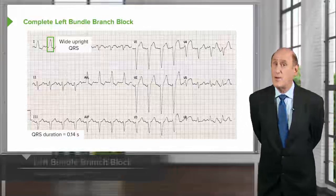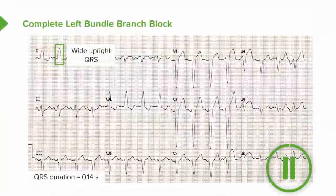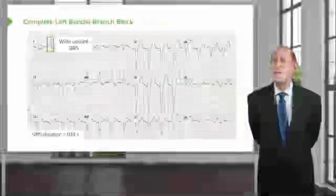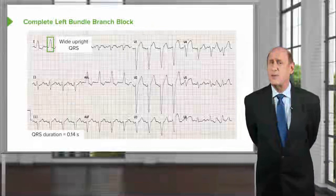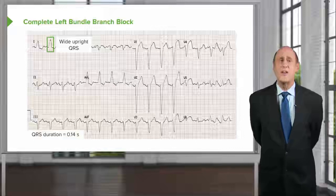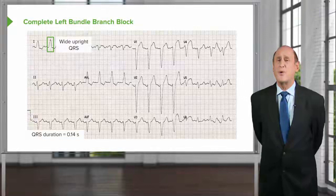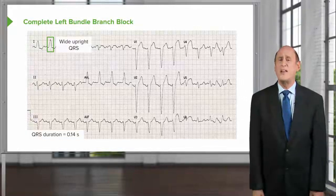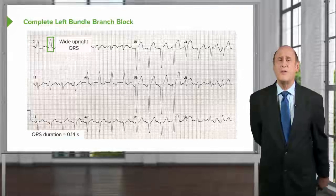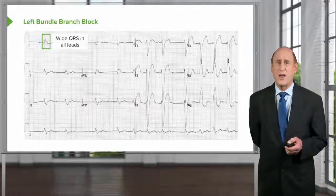Is this a right bundle or not? Look at it for a moment and think about it. Do you see rabbit ears? I don't see any rabbit ears. In fact, what you see is a wide QRS, 0.14 seconds, big upright R wave in lead 1, and a big broad upright R wave in lead V6, and broad S waves in leads V1, V2, V3. So this is an example of left bundle branch block.